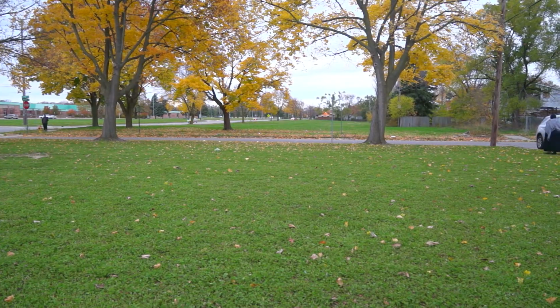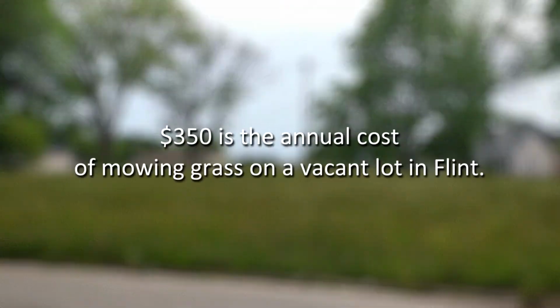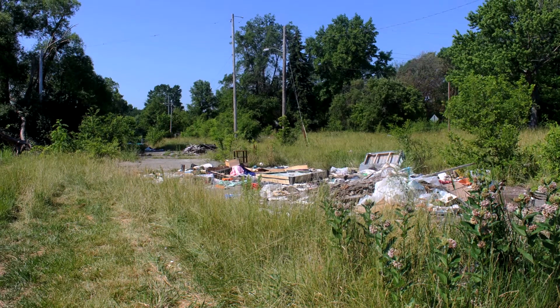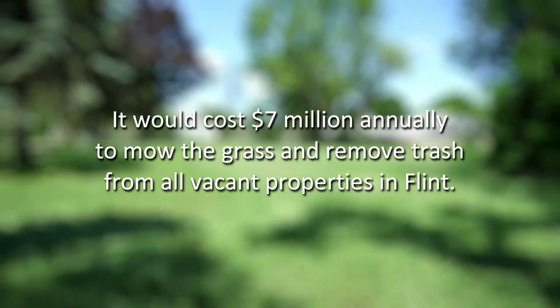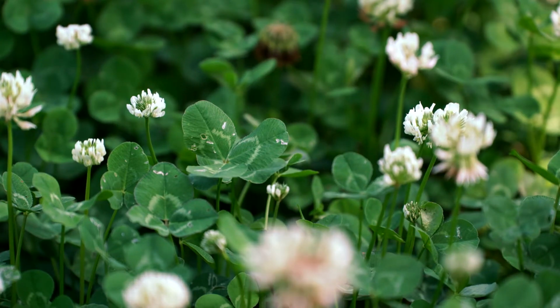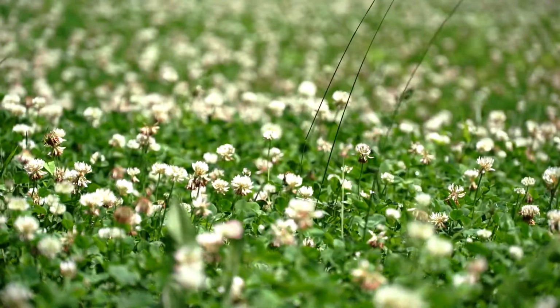So why plant clover? In Michigan, grass grows and it grows tall, and when you have all this tall grass, unfortunately, people see that as an opportunity where maybe they can go and dump some trash they needed to get rid of, they couldn't find a trash can for. And so it invites tall grass, invites dumping. It makes people feel like this area is not being maintained. The kind that we're using is called Dutch white clover, and it only grows 12 inches tall.